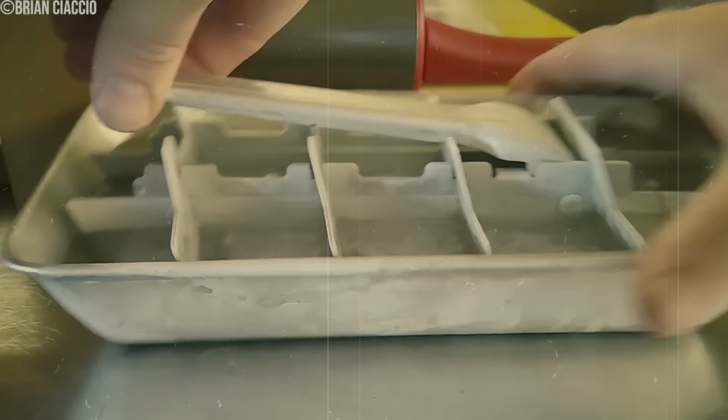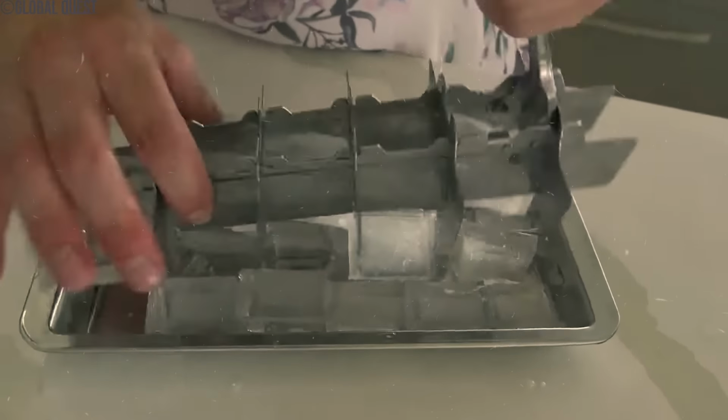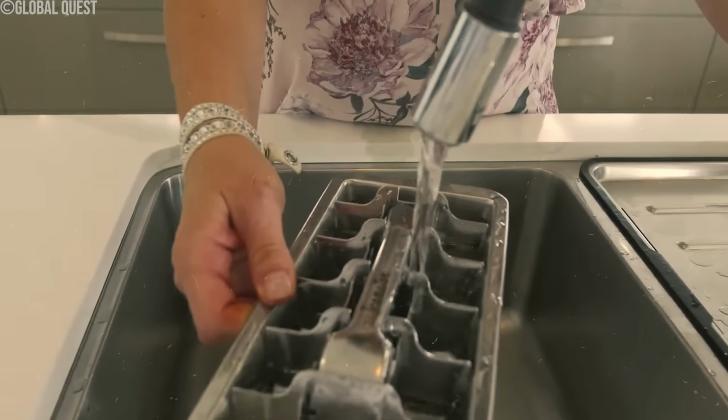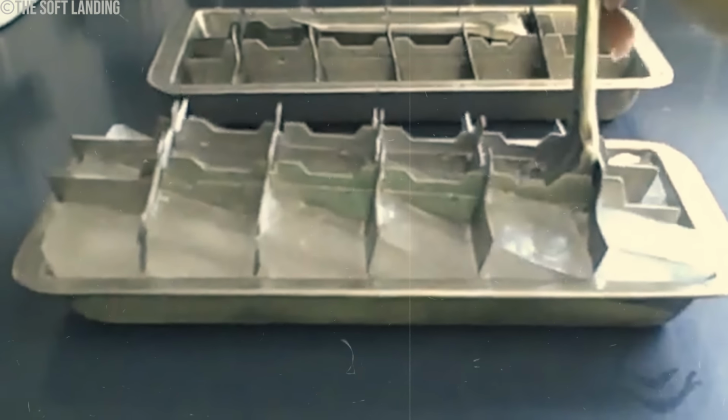Made from heavy-duty stainless steel, these trays featured a lever mechanism that made popping ice cubes a breeze. All you had to do was fill the tray just below the top edge, then once frozen, a simple crack of the lever would break the ice free.